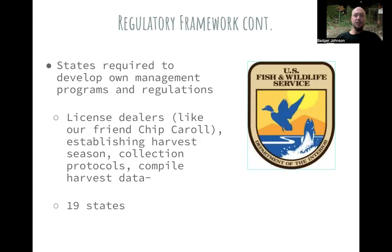States are required, as usual with wildlife law in the US, to develop their own administrative code on this. That involves licensing ginseng buyers or dealers, including our friend Chip Carroll, who works for United Plant Savers. He's happy to buy all your ginseng and sell it to Chinese buyers. The state also establishes a harvest season and the collection protocol, and compiles harvest data. Ohio is one of 19 states that does this. It's not all the states, right? Because there's no mesic cove habitat in Utah. That's why it's not all 50 states.